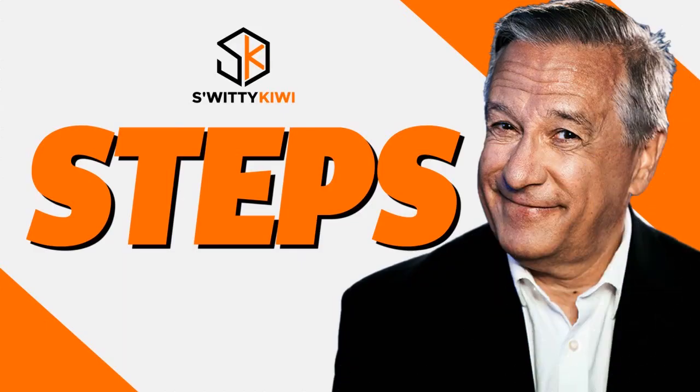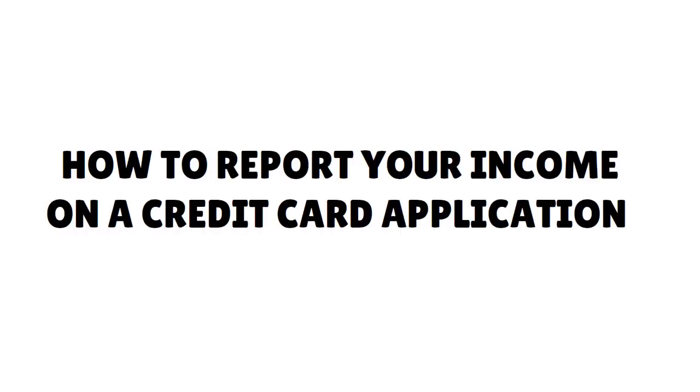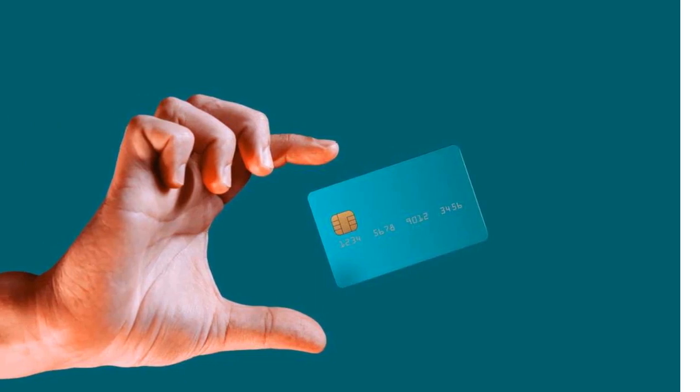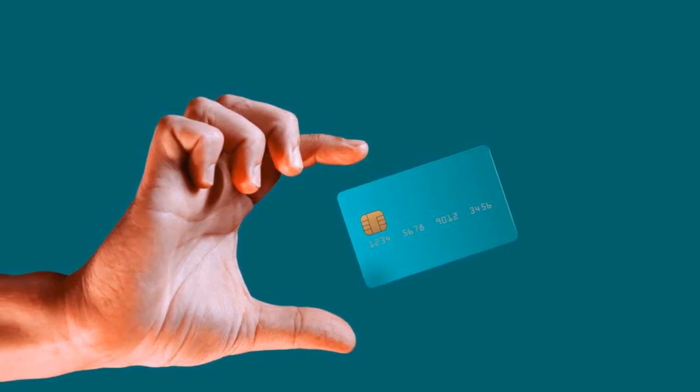Let me give you the steps I want you to follow right now when it comes to reporting income on a credit card application. So obviously you have low income, okay, but you still have some income, right? Something is coming in. Otherwise, you won't be able to live. You will not be able to put food on the table for the children, and you won't be able to maintain a decent life. So chances are you have income somewhere.